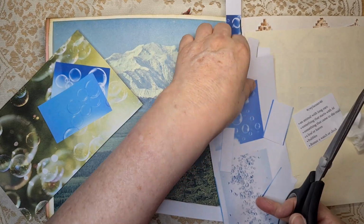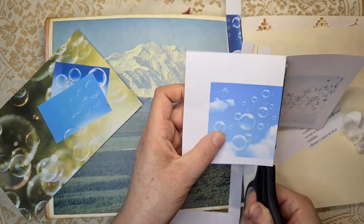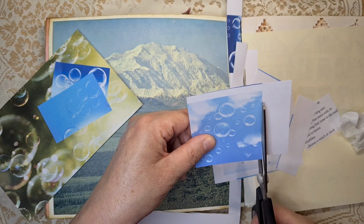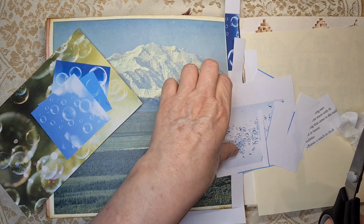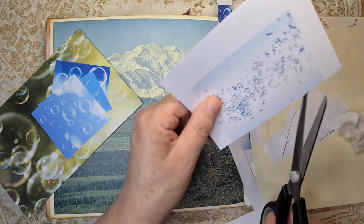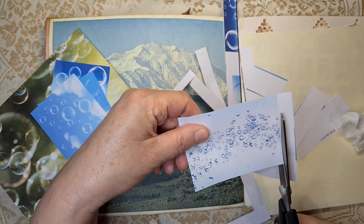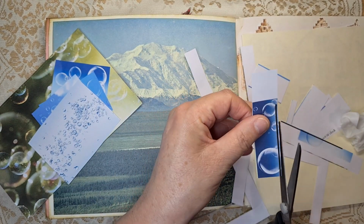And they have photographic, they have graphic versions. I didn't even look at the graphics versions because of the photographic background. I'll go with half my pictures are photographic and half are not, but it'll be alright. So I'm just going to cut these out. I have no clue which ones I want to use. I quite like those big bubbles. Let's just cut that out.